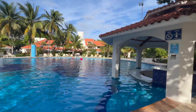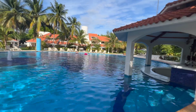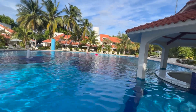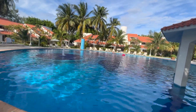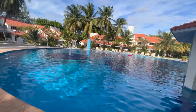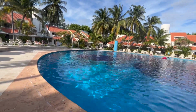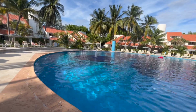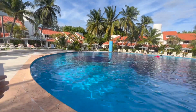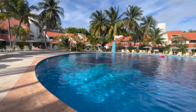You can see it's a nice big pool. It's maybe 4.5 feet deep, I think, and it's consistent. The whole thing is 4.5 feet deep. And then right out there in the middle, where the fountain is, there's a little shelf that you can sit on, which makes it really nice to sit out there with your drinks and chat with people, right?